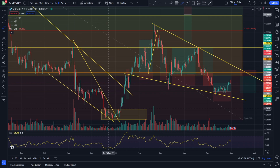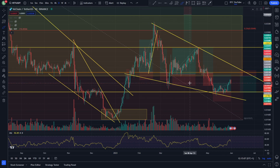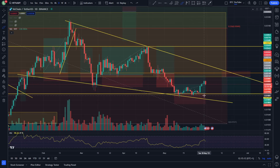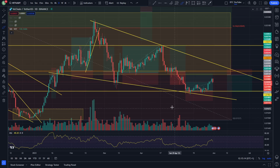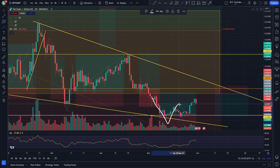Nice little descending wedge formation here. We get the breakout all the way back up inside the range, but since that move to the upside, we've just been retracing in a bit of a downtrend. I did think, with the overextended nature of the market and the RSI, there was a potential bullish divergence on this low, kind of a double bottom backtest really. You can see the W here is pretty apparent.